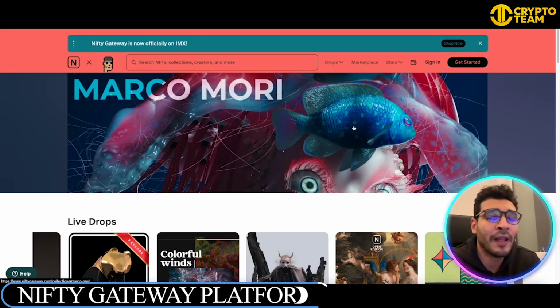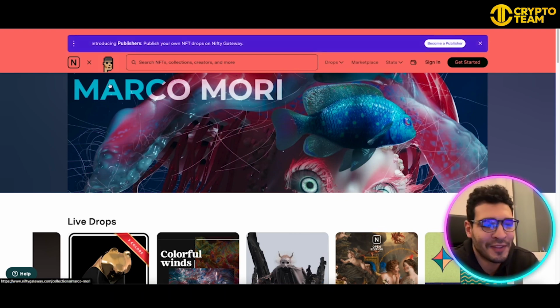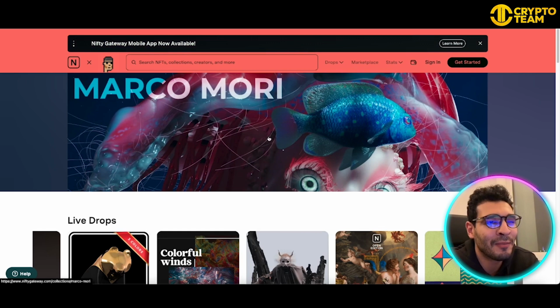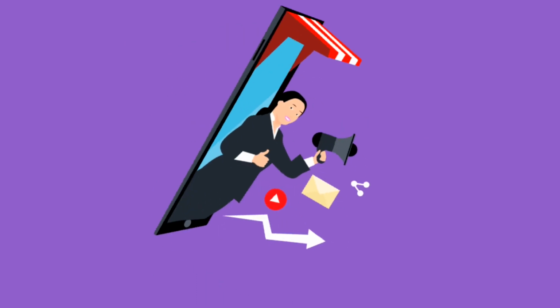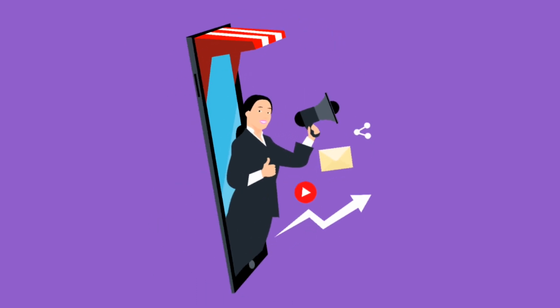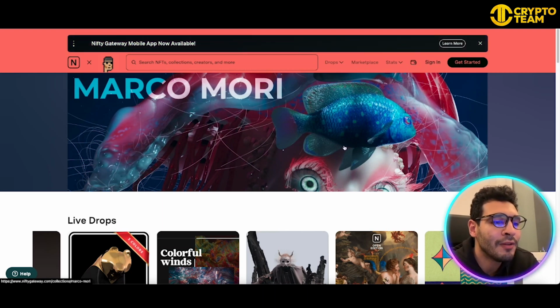So we're going to platform number 3. We have Nifty Gateway. Pretty nifty name, and it's a pretty nifty marketplace as well. It's a digital art online auction platform for NFTs, meaning that it's a platform to start auctioning your NFTs. If you want to put it up for bidding, if someone bids higher than the other, then he will take it. And you can find that it's also pretty well laid out.